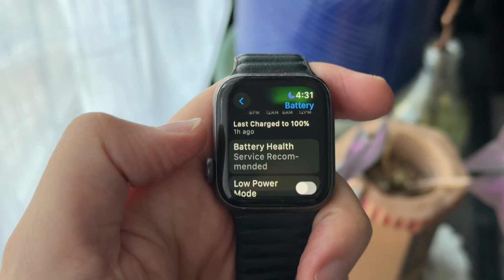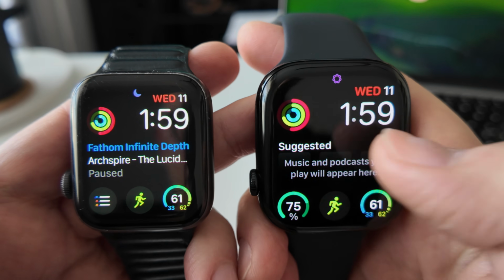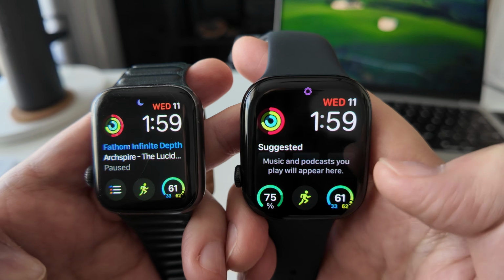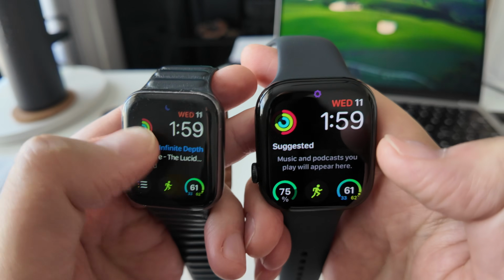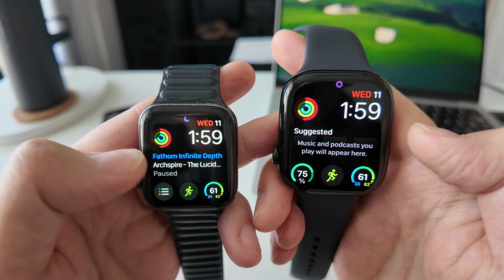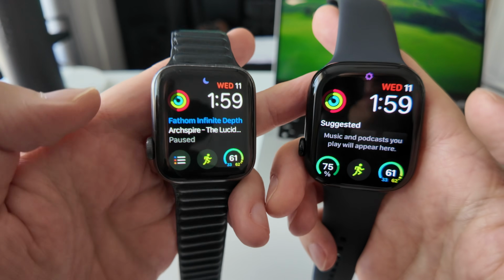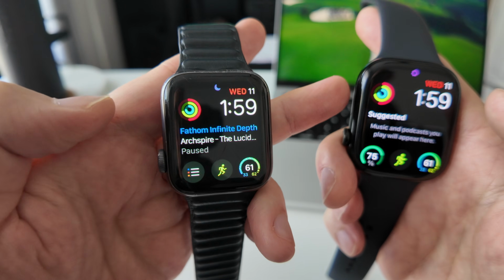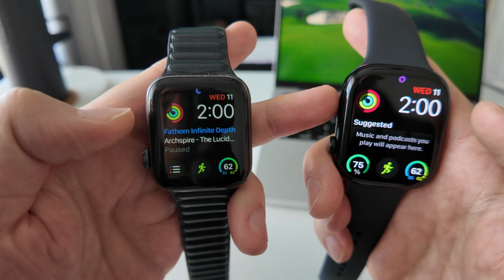Something also happened in watchOS 11 where the now playing complication using the modular watch face now only shows this area where it says suggested music and podcasts you play will appear here, but then they never actually appear there, where in watchOS 10 over here on my Apple Watch 5, you can see that now playing actually shows what's now playing. This is kind of a minor annoyance, but for me, it's kind of a major annoyance because I use the now playing complication on my Apple Watch Series 5 constantly. I'm always playing music and podcasts and stuff.